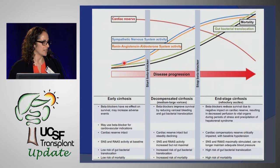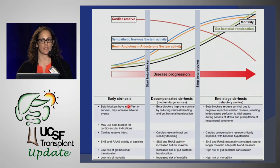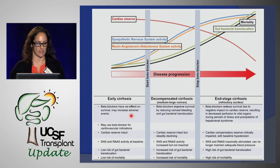This figure was taken from the Journal of Hepatology paper that should have been included in your folders, and I think really nicely summarizes the data that exists and that I've presented. So I think this part of the window, before you actually get into the therapeutic window, is clear. The early cirrhotics who have no signs of portal hypertension, no varices, should not be taking beta blockers.